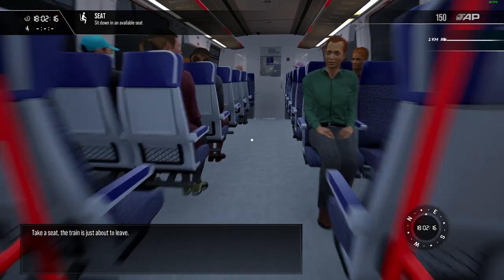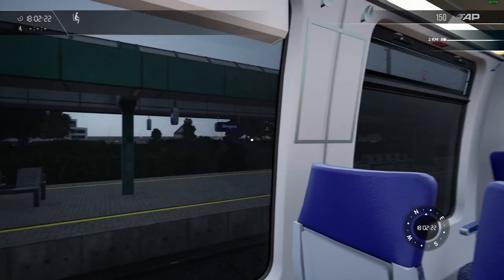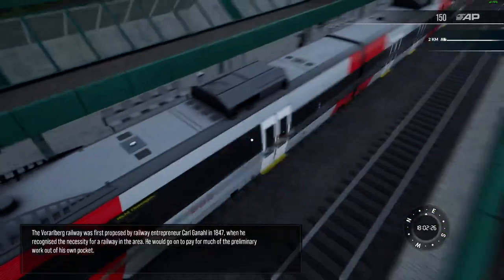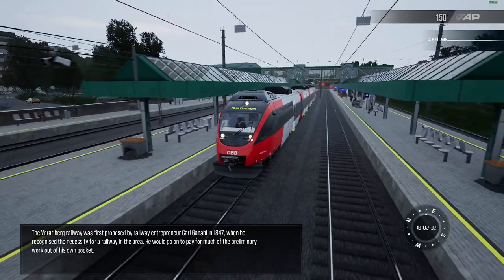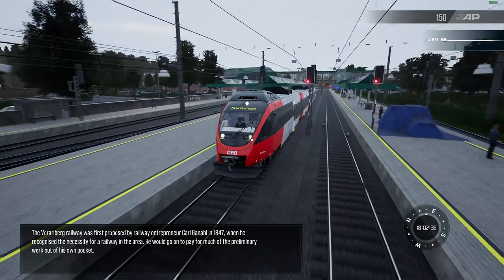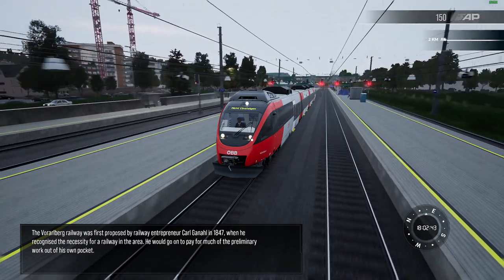Take a seat. The train is just about to leave. The Vorarlberg Railway was first proposed by railway entrepreneur Karl Ganal in 1847, when he recognized the necessity for a railway in the area. He would go on to pay for much of the preliminary work out of his own pocket.